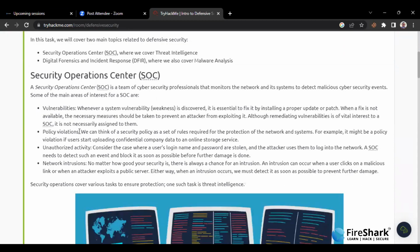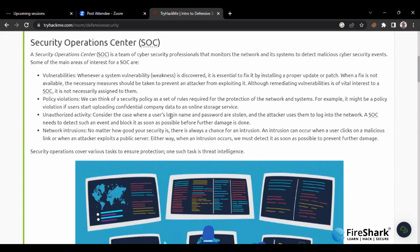So some of the main areas of interest for a SOC are vulnerabilities. Vulnerabilities are basically weaknesses which are discovered in networks or systems. It is essential to fix those by installing a proper update or patch. When a fix is not available, the necessary measures should be taken in order to prevent the attacker from exploiting it. Although remediating vulnerabilities is of vital interest to a SOC, it is not necessarily assigned to them.